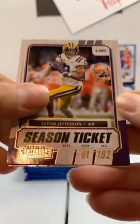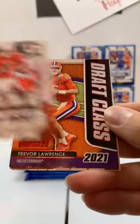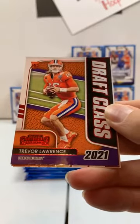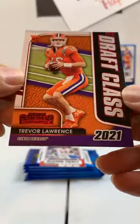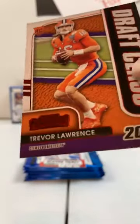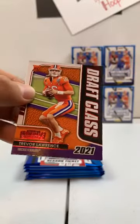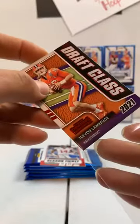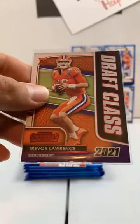All right, Justin Jefferson again. Here's Darius Leonard, Devonta Parker. Oh, wow. Looky here. It's been hard to get big name rookies. Well, we went and got Trevor Lawrence. Not only did we get Trevor Lawrence, we got him in red. Oh, boy, Jacksonville Jaguars. That's a nice one. I'm sure that card's got some value to it.